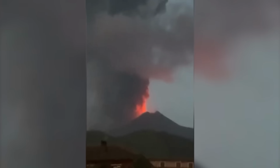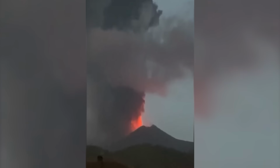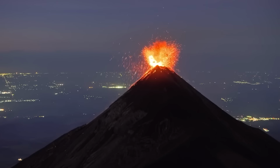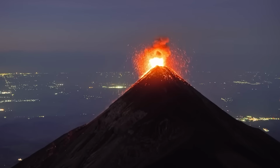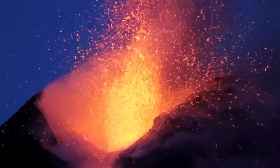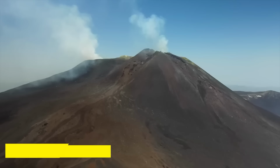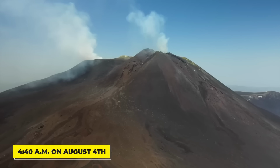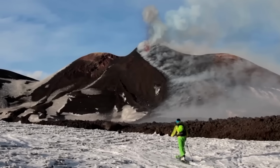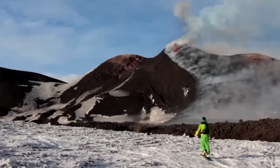As the night went on, these shakes got stronger and more frequent. By 3:20 a.m., the energy from the moving magma, measured by what's called a volcanic tremor, had gone from being moderate to super high. This was a sure sign that an eruption couldn't be avoided. Right at 4:40 a.m. on August 4th, Etna went off. The eruption came mainly from what's known as the Vagine crater on the southern side of the volcano.